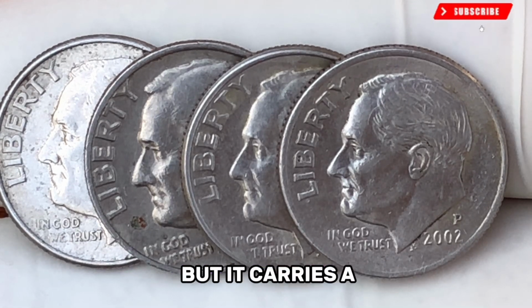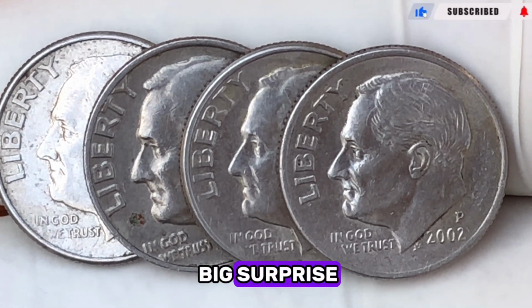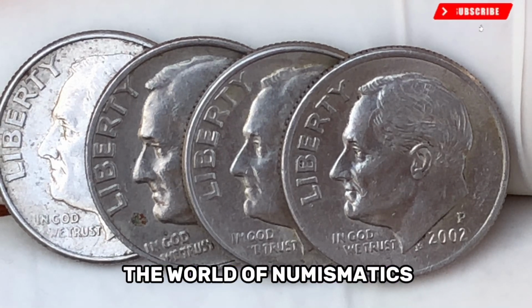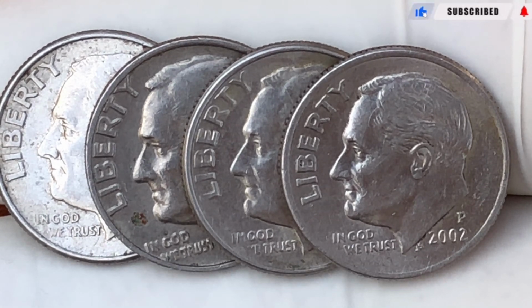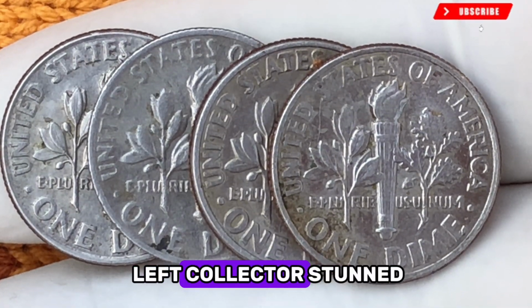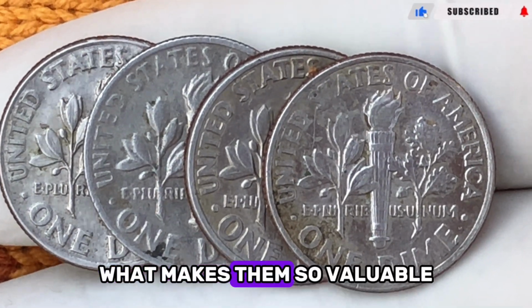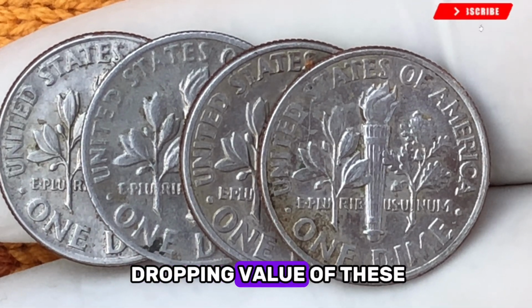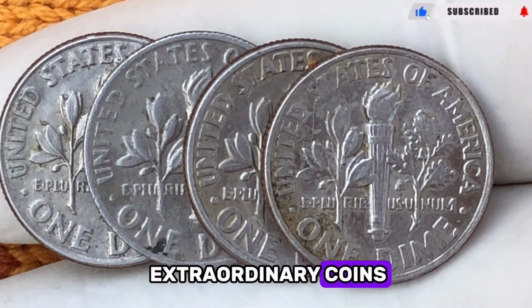It's a small coin, but it carries a big surprise. The Roosevelt One Dime has become one of the most sought-after coins in the world of numismatics. From minting errors to pristine conditions, these rare dimes have left collectors stunned. What makes them so valuable? Watch till the end to discover the jaw-dropping value of these extraordinary coins.